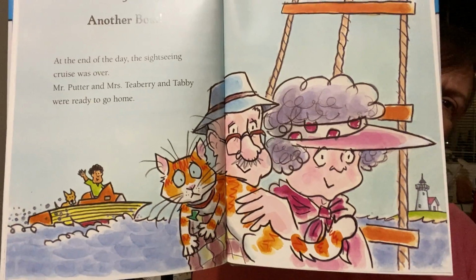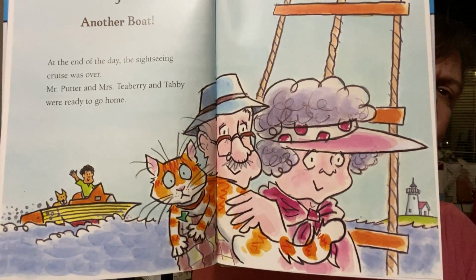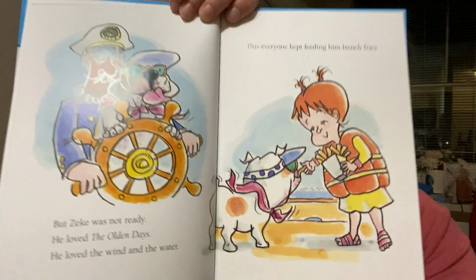Chapter 5. And the other exclamation point. Another Boat! At the end of the day, the sightseeing cruise was over. Mr. Putter and Mrs. Teaberry and Tabby were ready to go home. They're missing someone. Do you know who they're missing? But Zeke was not ready. He loved the olden days. He loved the wind and the water. Plus, everyone kept feeding him French fries.